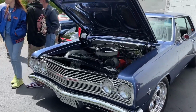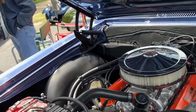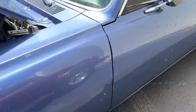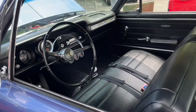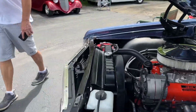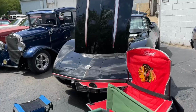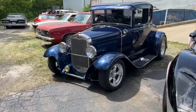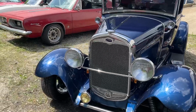Malibu SS. Clean, clean, clean. Ooh-wee. The short shifter on that boy. Yeah. There's a lot of nice cars out here. For real, for real. They everywhere. Now see, guys, I drive something like this right here. That's nice. That is nice.